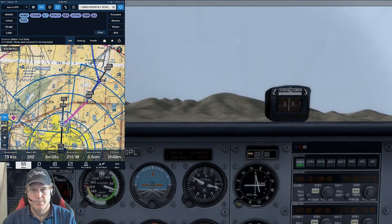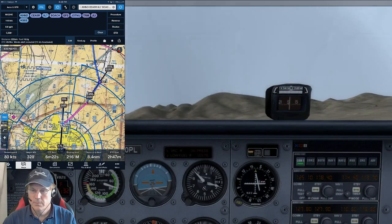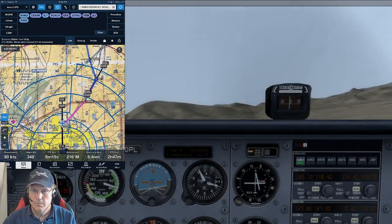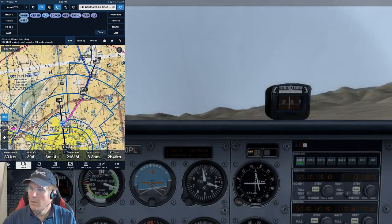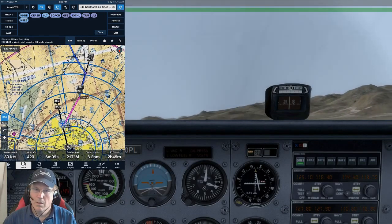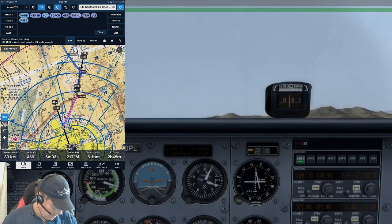Bakersfield Tower, Cessna 172 Quebec Tango, holding short 30 right for south departure. 172 Quebec Tango, Bakersfield Tower. You can make a left downwind departure. 30 right, clear for takeoff. Left downwind departure, clear for takeoff, Quebec Tango. And the wind 310 at 16. Okay, so are we? Quebec Tango.